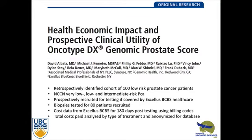So this is looking at the economics. These genomic signatures aren't inexpensive. They can cost up to $2,500 US. So this retrospectively looked at 100 low risk prostate cancer patients. These were very low, low, and intermediate risk prostate cancer patients. And then once they had those 100 patients, they prospectively approached the patients to include them in this trial.